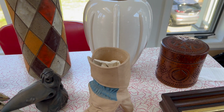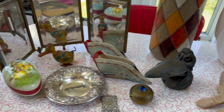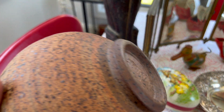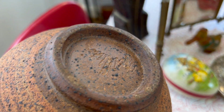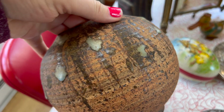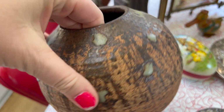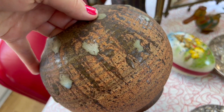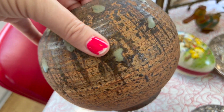So we're going to start over here on the left. This is just a piece of studio pottery, and I haven't looked up this artist yet. I can't actually read it yet, but I always pick up studio pottery, and I know that the Crazy Lamp Lady and Lavender Clothesline also like studio pottery. This one's unusual. I don't always go for the brown ones. I know Laura Caldwell loves them.